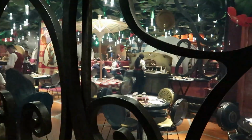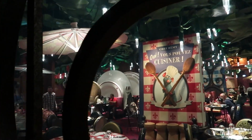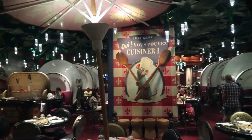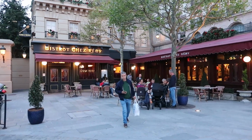Okay, so when you exit the Remy ride here, you can see the restaurant that is based off of Ratatouille. And it's so cute. I like how we can see inside. Yeah, so there's the Ratatouille ride, and then the restaurant's right there, Chez Remy.